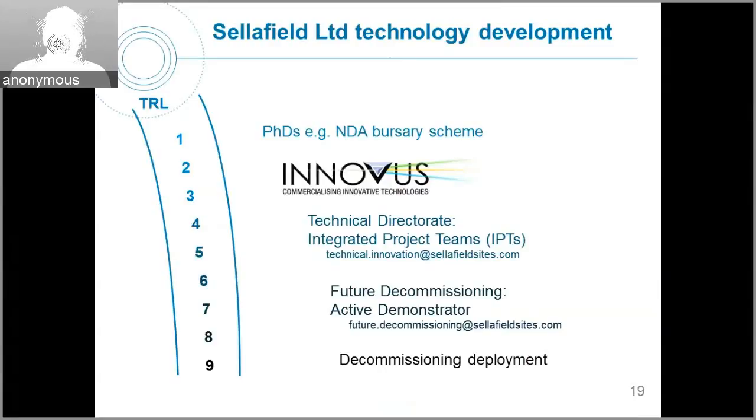Future decommissioning are responsible for active demonstrators at Sellafield, and this is something you might consider when you're getting to the latter stages of your PhD and producing usable output. We can take your technology and do a demonstration at Sellafield in an actual nuclear facility. These are facilities that need decommissioning, but are low on the priority level. They are a proper nuclear facility, but because of the low risk and effect of the facilities, they're not on any critical path. So we can use these facilities as lead and learn examples of how to do decommissioning. If you do have usable outputs from your PhD and you want to do an active demonstration, that's definitely something we can look at doing.